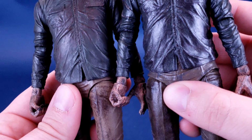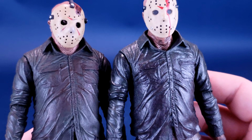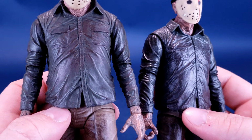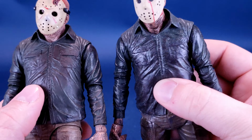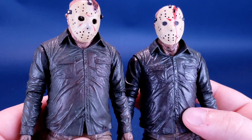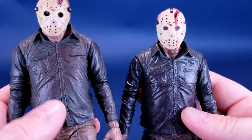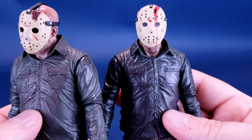But even if you look at the wrinkles on the shirt, they seem to be in the exact same place. The collar seems the same mold, and so does the pockets. I thought that this one seemed a little bigger, but I think it's just the fact that his shirt is possibly a little bit more stretched. It still uses a softer material covering over his torso, but as you can see, it's just been applied with a more wet slick. It's very effective, gives him also a more darker color, and there's a little less scuff and dried blood that the original Part 4 Jason had.